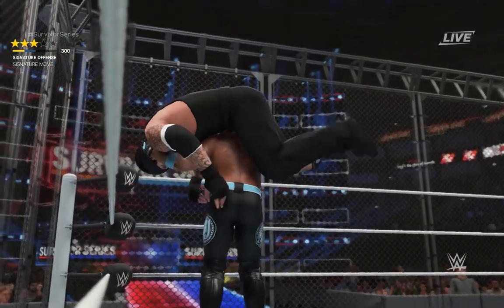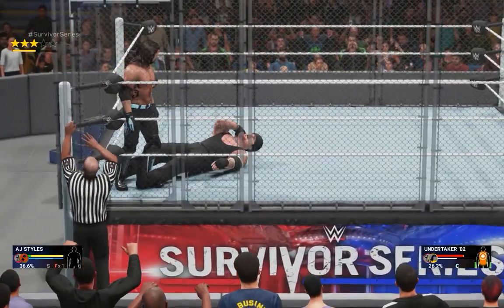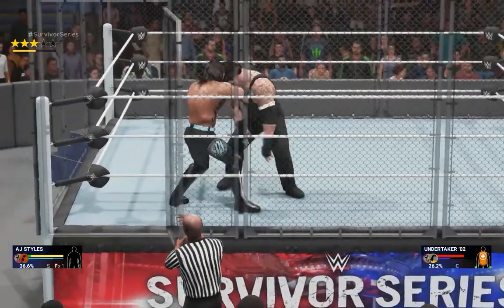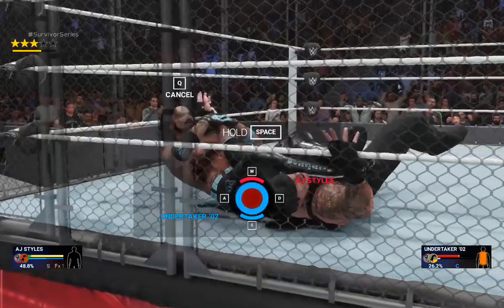AJ Styles setting up. Ushigoroshi. What's he gonna do now? Oh man, the Undertaker's in trouble now. Oh, well, here we go. The dead man has to find a way to stop this offense.